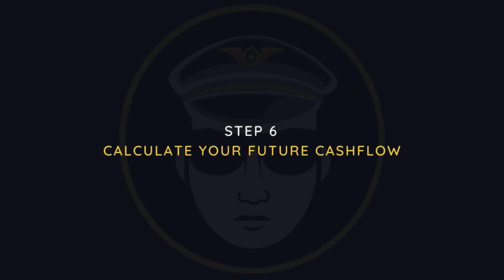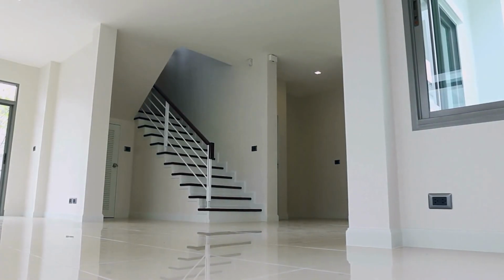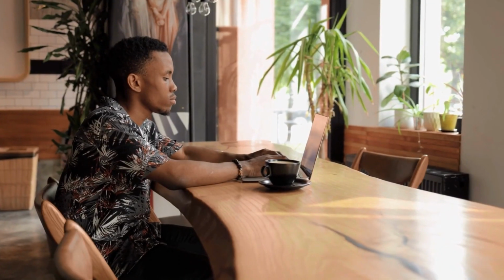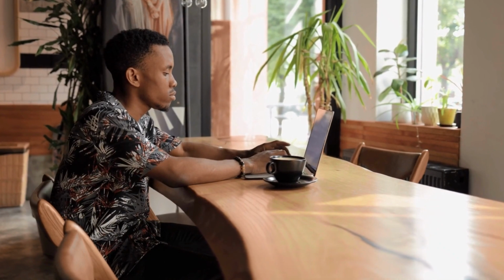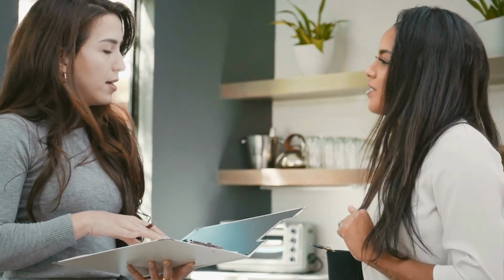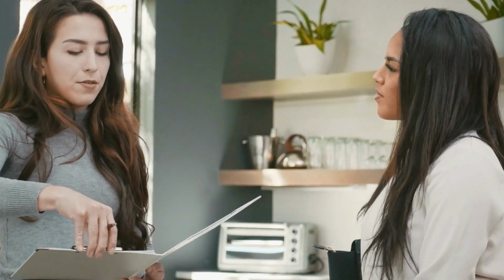Step 6. Calculate your future cash flow. Many properties can't be bought as investments because they would lose money. It's also true that everything is a great investment at the right price. It's very important to understand these numbers. Most people who have never owned a rental property before think that all you have to do is find tenants and start getting checks.